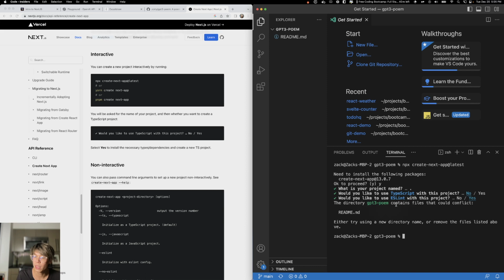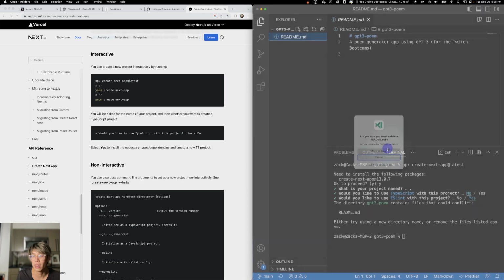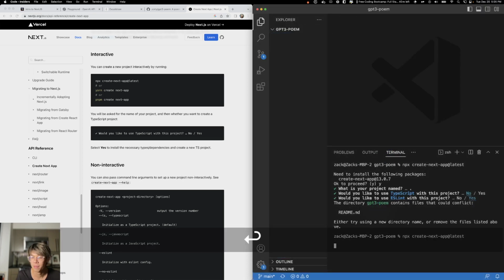The directory GPT-3 poem contains files that could conflict. Either use a new directory name or remove the files. Okay, so it doesn't like that we have the README. Never mind. I'm just going to go ahead and delete the README and try those steps again. So I deleted the README. I'm going to go through this same flow again.